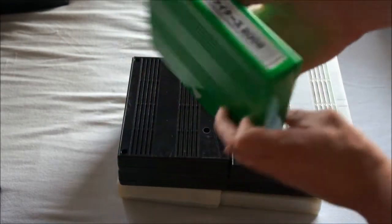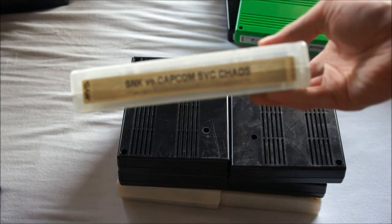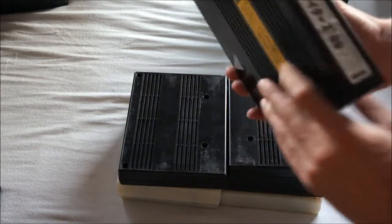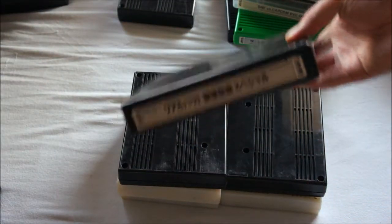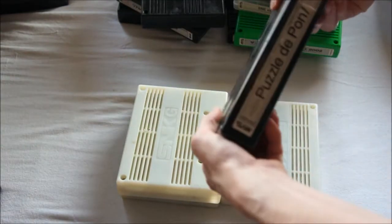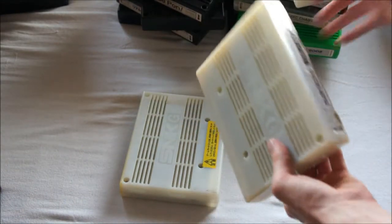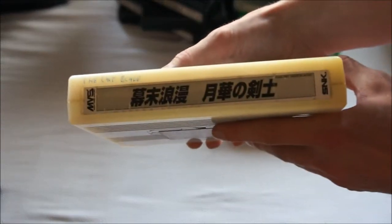Samurai Showdown 4, King of Fighters 2002, SVC Capcom, SVC Chaos as in K vs Capcom, Metal Slug 2, this is King of Fighters 99, Real Bout Fatal Fury Special, Puzzled Upon 3, Puzzled Upon 1, Samurai Spirits, so that's part 1 again, Samurai Spirits 3, and last is The Last Blade. So those were the MVS games.